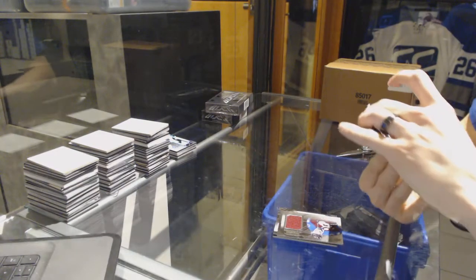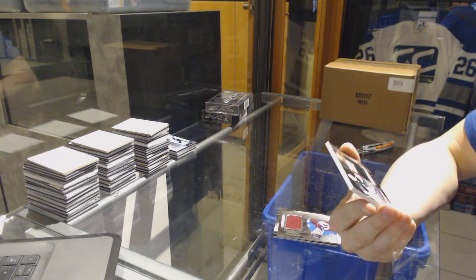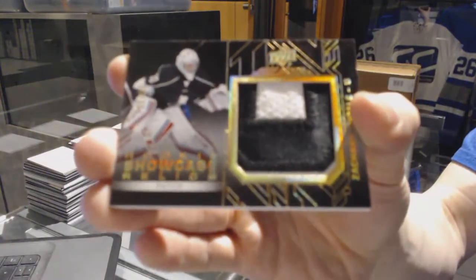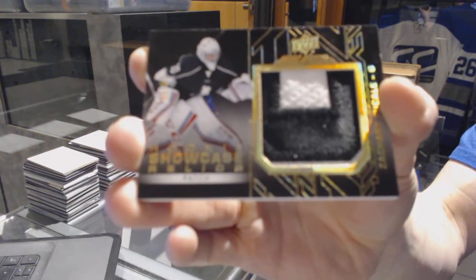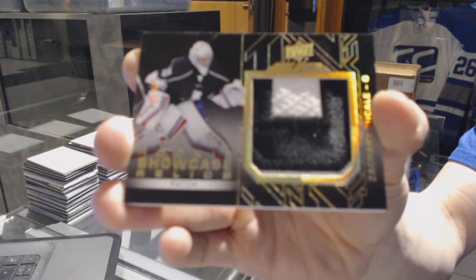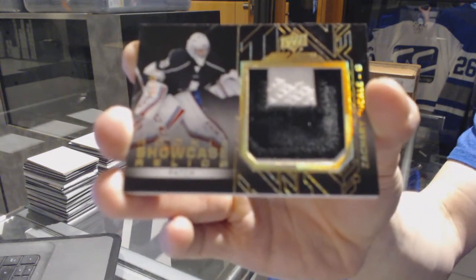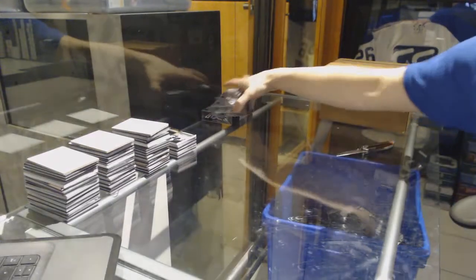And we've got a rookie showcase relics patch, number 19 of 25 for the Montreal Canadiens, Zachary Fucale. 19 of 25 for the Canadiens, Zachary Fucale. And on to box 3.